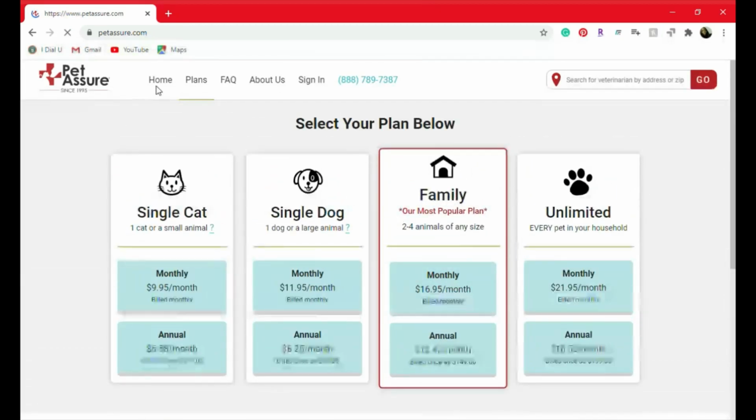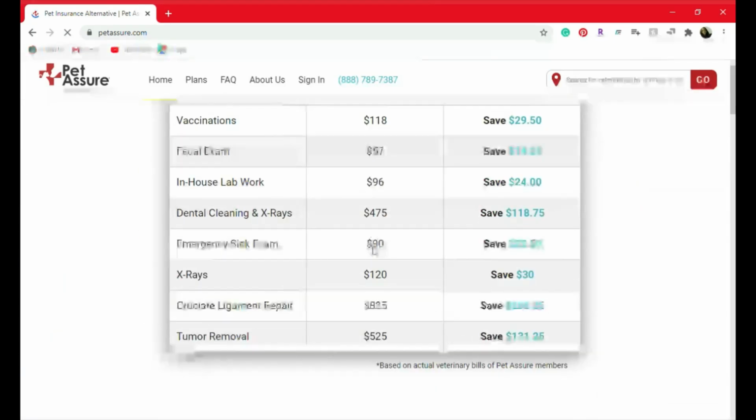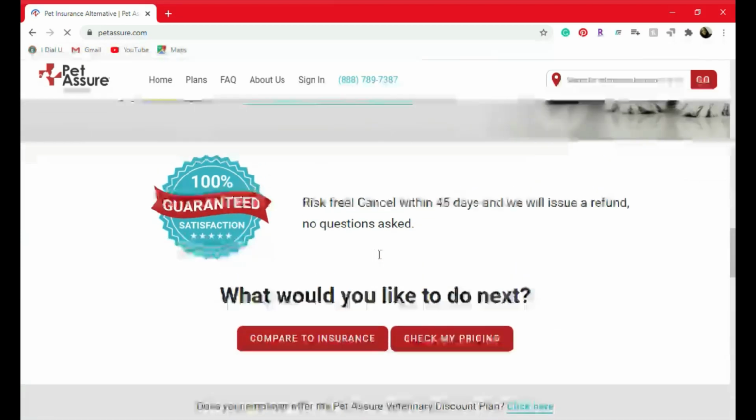Now, the best part about this is right here. 100% guaranteed satisfaction, risk-free, cancel within 45 days, and Pedicure will issue a refund. No questions asked. You don't have to explain anything. If you paid your $21 and change and it's going on day 44 and you decided, nope, I'm not going to do it. They billed me once, they billed me twice, they won't be billing me again.